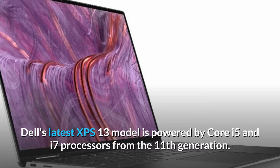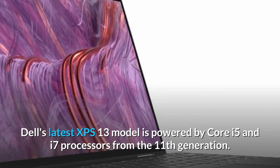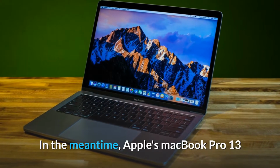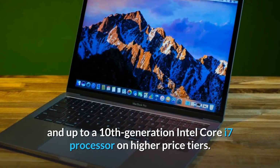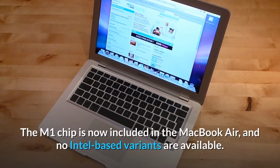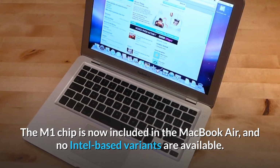Dell's latest XPS 13 model is powered by Core i5 and i7 processors from the 11th generation. In the meantime, Apple's MacBook Pro 13 comes with Apple's new in-house M1 CPU on lower pricing tiers and up to a 10th generation Intel Core i7 processor on higher price tiers. The M1 chip is now included in the MacBook Air, and no Intel-based variants are available.